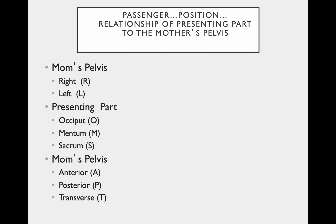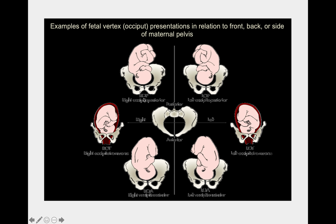Are we talking about the mom's pelvis, the right or left of the pelvis, the presenting part? So first we're going to figure out, in looking at it, are they on the right or the left side of the pelvis? What's presenting? Is it the occiput, is it the chin, or is it the sacrum? And in mom's pelvis, are they facing anterior, posterior, or transverse?